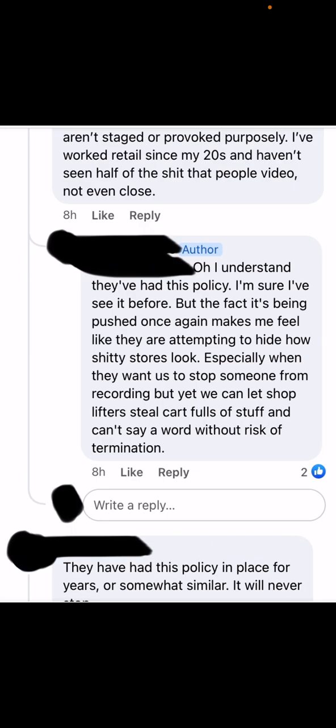And haven't seen half of the ish that people video, not even close. Someone replied and said, oh, I understand. They've had this policy. I'm sure I've seen it before. See, she wrote C, but I fixed it and said seen. But the fact it's being pushed once again makes me feel like they are attempting to hide how itty stores look, especially when they want us to stop someone from recording, but yet we can let shoplifters steal cart fulls of stuff and can't say a word without risk of termination.